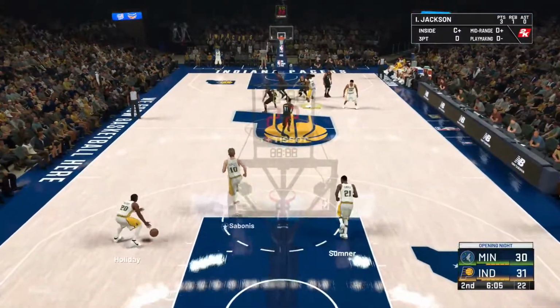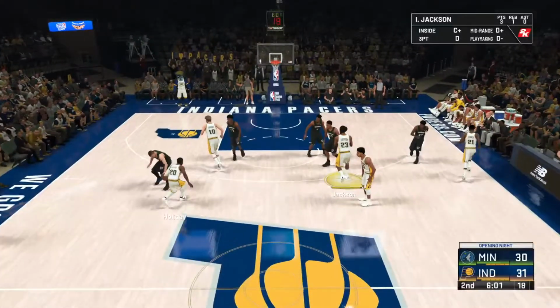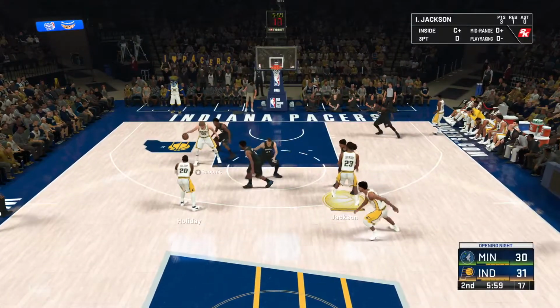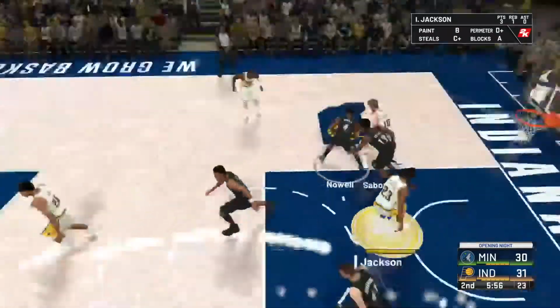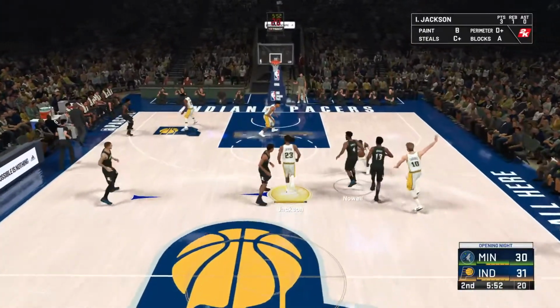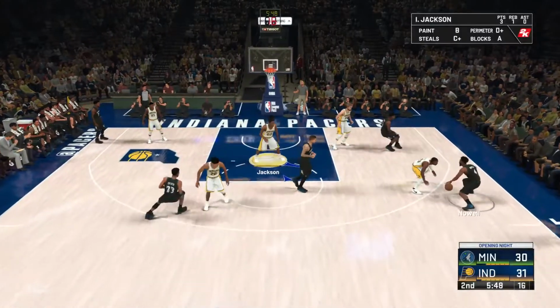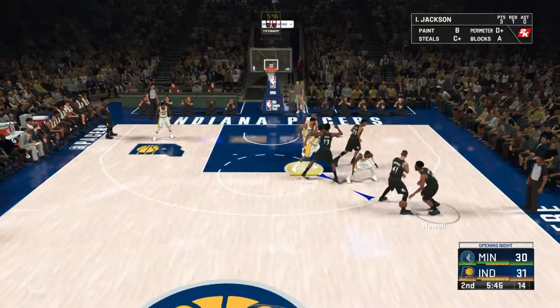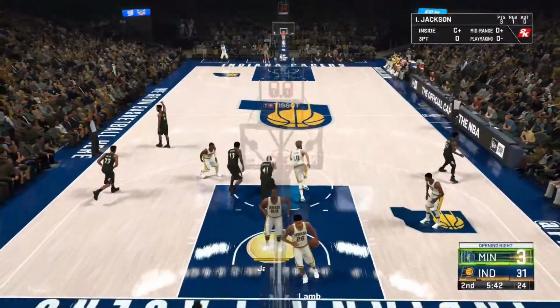And they got a high-powered finish out of it. And my question is, where was the help? Someone rotate over and challenge. Holiday passes to Sabonis. Tipped away. Sabonis. Okay, okay. Here's Noel. He's covered by Holiday. Here's the three. And another three for Minnesota.